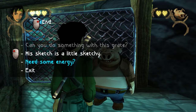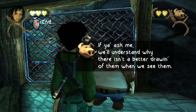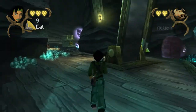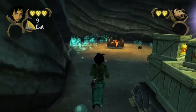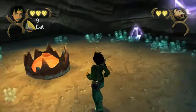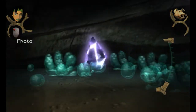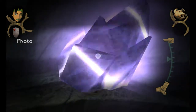His sketch is a little sketchy. Don't worry about it. If you ask me, we'll understand why there isn't a better drawing when we see them. So, alright. So we gotta go off to the right. There's another one of those pop-up things. What the heck are those glowy things?